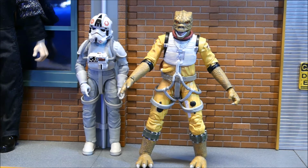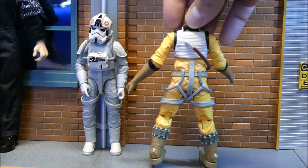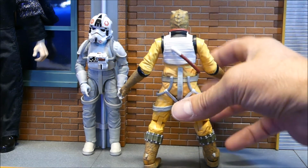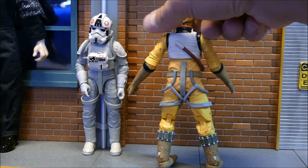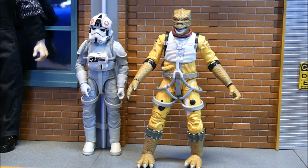If you know anything about me, you know that Boba is my favorite bounty hunter. So I was very happy to find him loose. He has no accessories, which is fine. I will find stuff for him as we move along. Oh boy, he's not going to stand up very well. There we go. That's him from the back. So I was able to find these two guys in the same bag, and I paid $4, so basically $2 a piece for them, which I'm very happy to have done.